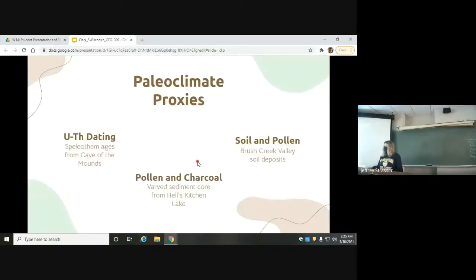And so what paleoclimate proxies were used at each site? So for Cave of the Mounds, we have uranium-thorium dating of speleothems from the cave. As we move into the Holocene, the driftless area, they use soil and pollen data collected from Brush Creek Valley and the soil deposits there. And then north central Wisconsin at Hell's Kitchen Lake, they use pollen and charcoal samples from varved lake sediments. So if you don't know what a varved lake sediment is, it's sediment layers in the lake that have been deposited every single year. So it gives a very accurate scale of what happened on a short time period.